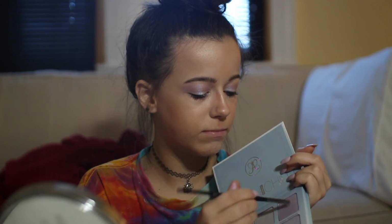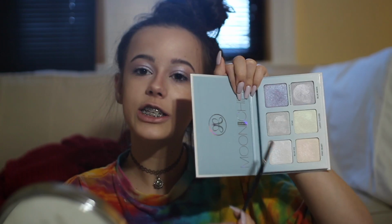Now I'm going to be taking a Morphe E36 brush. I'm going to be going back into the Moonchild Glow Kit, and I'm going to be taking the shade Purple Horseshoe again, and I'm just going to be blending that onto my lower lash line. You ever just want to kill yourself? Now for my inner corner, I'm going to be taking the shade Star because I'm shining like one.